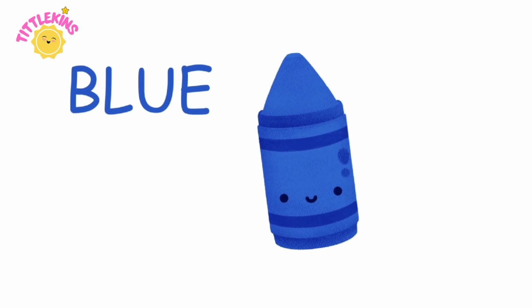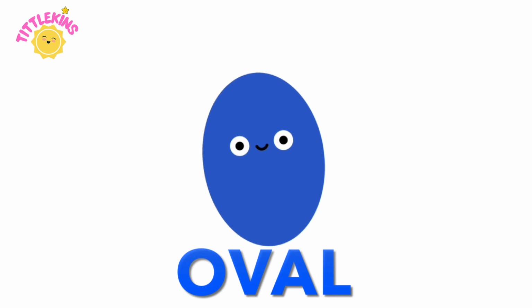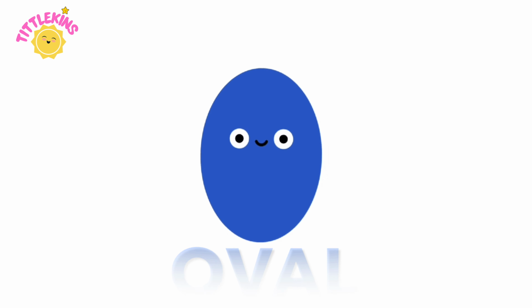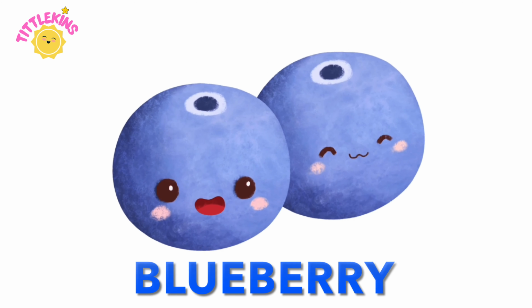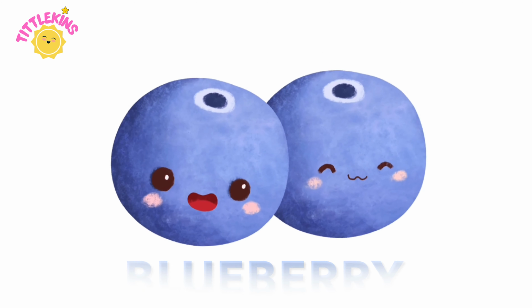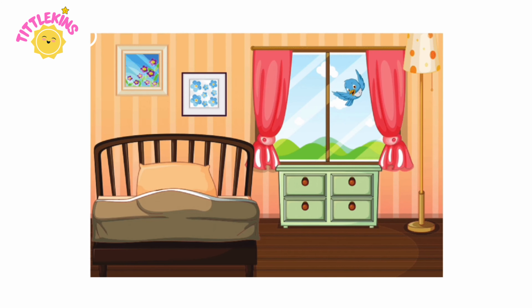Blue crayon. Blue paint. Blue oval. Two blueberries. Blueberries. Blue hat. What's this? That's a bluebird.